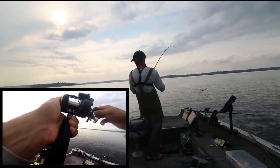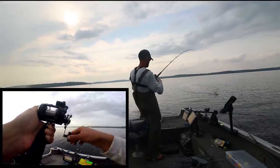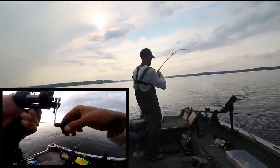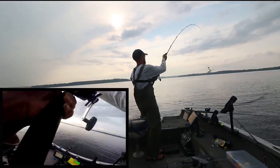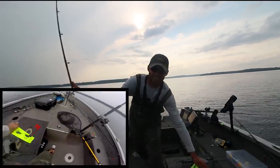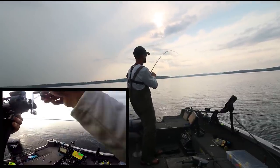Just put the rod back down and a planer board drop back. This one feels slightly heavier, but it's tough to tell yet with the board still on. I try to do this all by myself. The best thing you can do if you're unclipping boards by yourself is go slow. I like to do rod in one hand, kind of walk back like that to keep the rod loaded up, and then reel back down to them. Just like that.